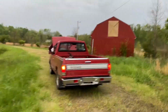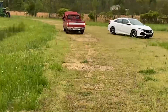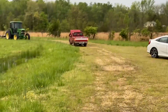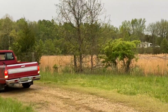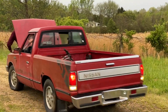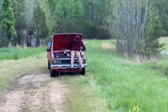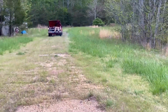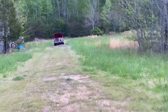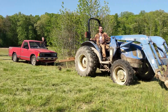So we know it goes forward, but what about reverse? Because usually reverse has a few extra components, and that's usually one of the first gears to go on automatic transmissions. Well, this truck also seems to work in reverse. Yeah, both of them. So, mechanically speaking, it sounds like the truck could be revived, but what about the body?